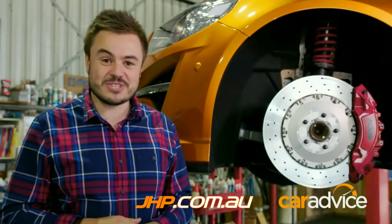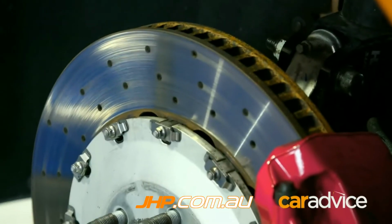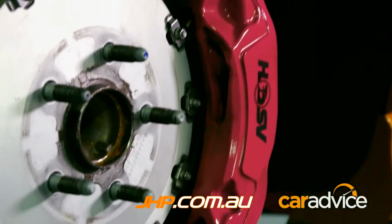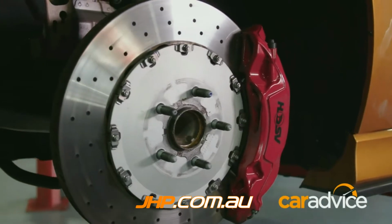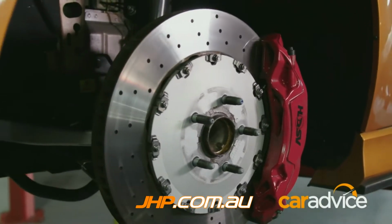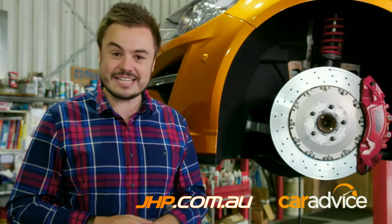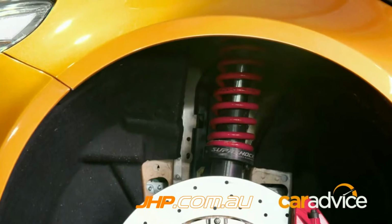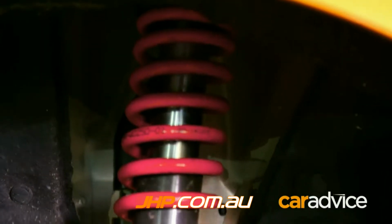If you thought the stoppers on a GTS were big, have a look at this. The AP Racing branded brakes measure in at 410mm, feature 6-piston monoblock calipers and cross drilling. The pad area is about 25% bigger than a standard GTS and 10% lighter. And to put that into perspective, they're about 100mm bigger than an SS Commodore and just slightly bigger than a V8 supercar. Nestled in behind the brakes is a fixed-rate upside-down strut unit with a coilover at the rear.